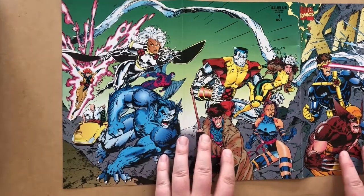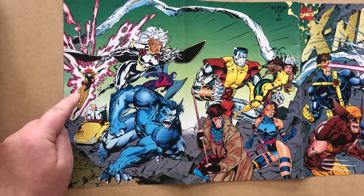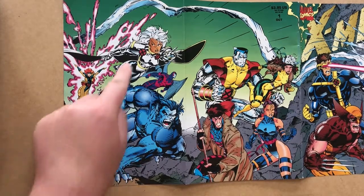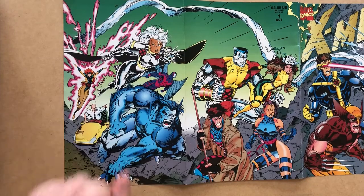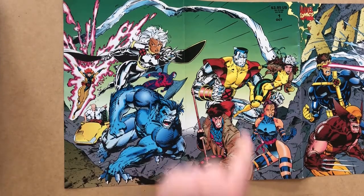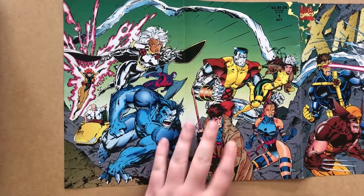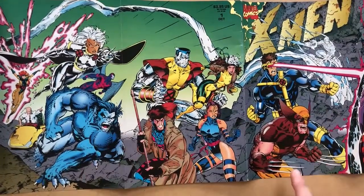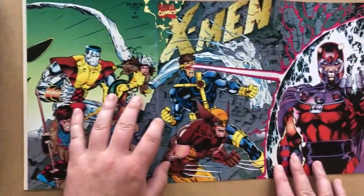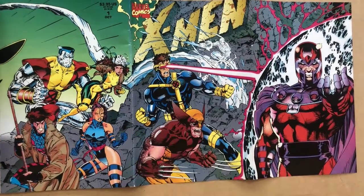And on screen, you can see the primary X-Men characters: Jean Grey, Marvel Girl, Professor X in his new hover wheelchair, Storm in a redesigned costume by Jim Lee, Archangel, Beast, Colossus, Rogue, Psylocke, Gambit, Cyclops, Wolverine, Iceman, and of course there at the end, the antagonist, Magneto.